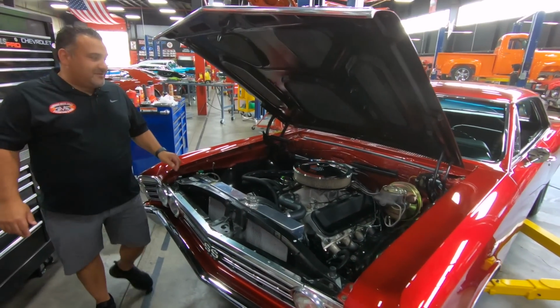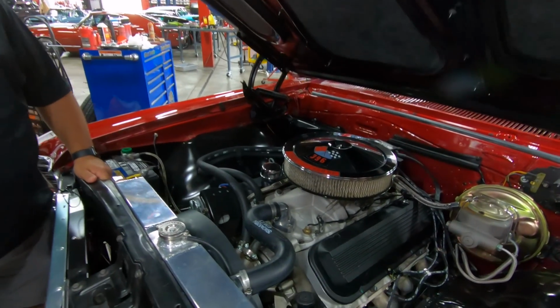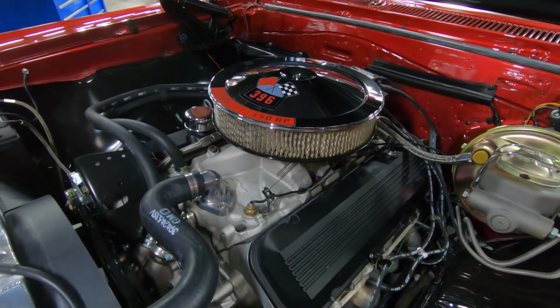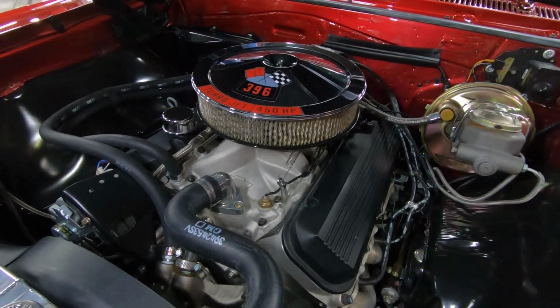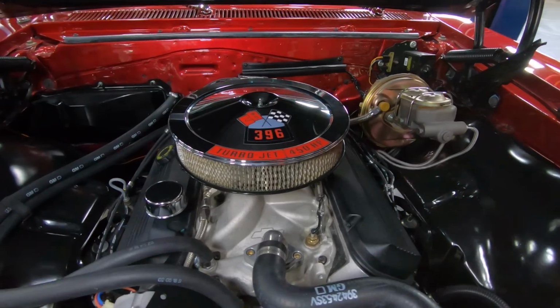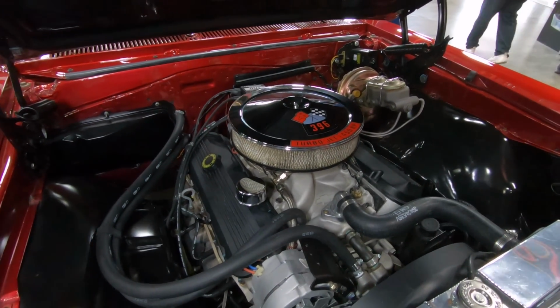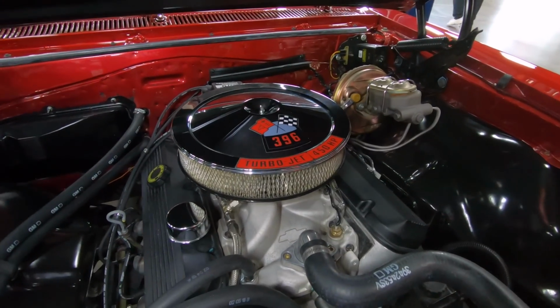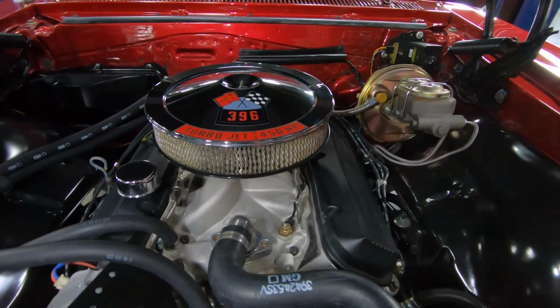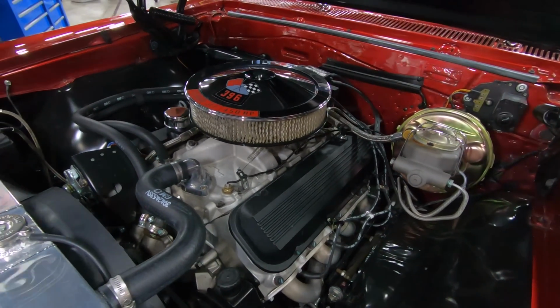All right, guys, now we're underneath the hood of this beautiful 67 Chevelle SS. It's running a Crate ZZ 454 with 496 horsepower. Absolutely phenomenal. It's got an electronic ignition out back, power steering, power brakes, aluminum radiator. This thing's ready to go to the show or drive and have some fun.